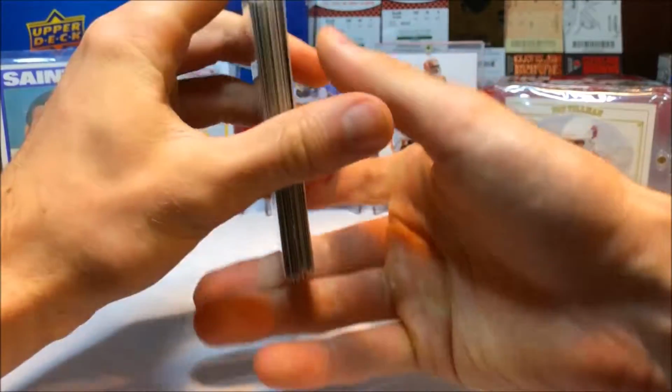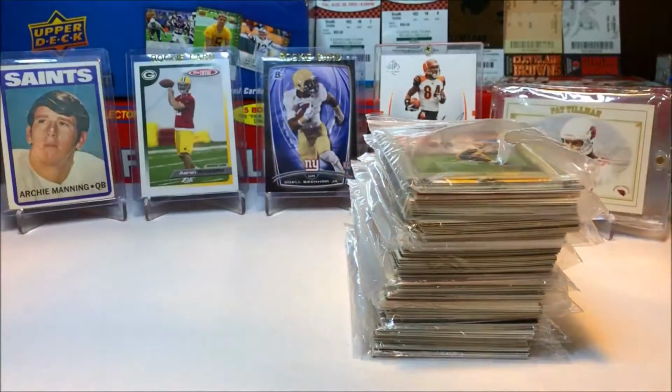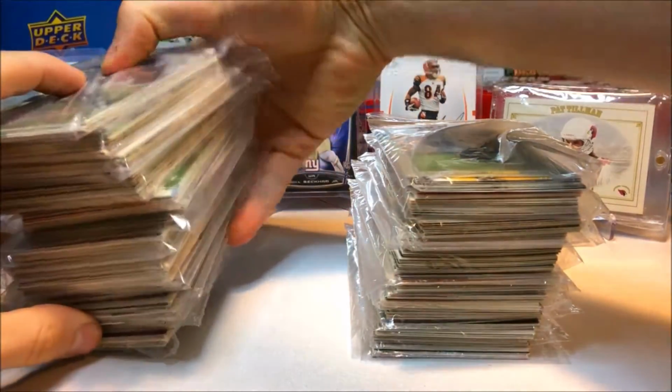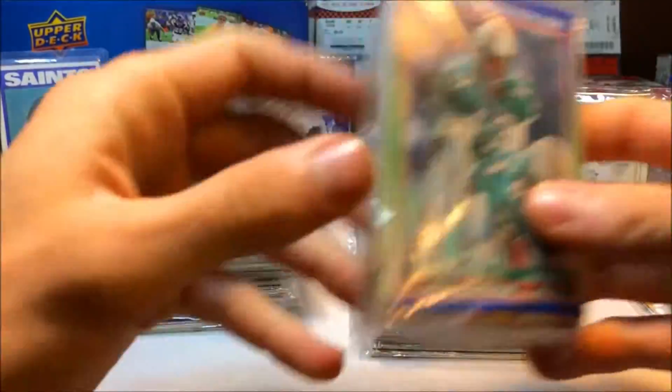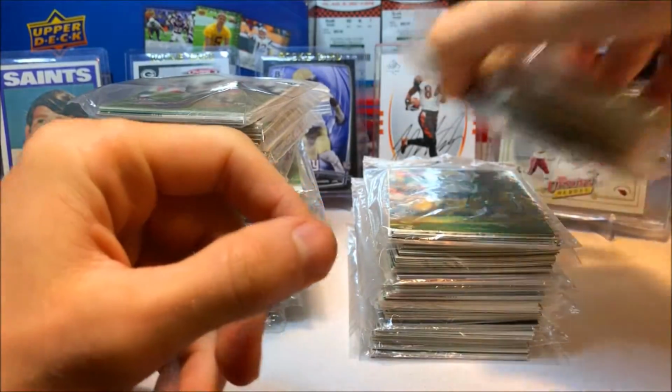Nice gold parallel for that. And all the while, when I was going through 10,000 plus football cards all at once, I was deciding to pull out the bigger named players and put them into their own little bag for themselves. And so you can see right here a bunch of Drew Brees cards, a bunch of Dan Marino cards, a bunch of Joe Montana cards. I think you guys get the idea.